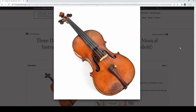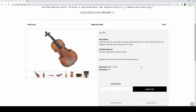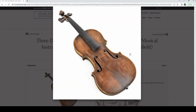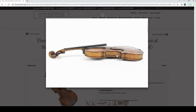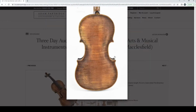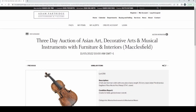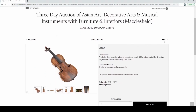That one not so exciting. Full-size German violin, 1-piece back. The Ferdinandus Galliano label, but it's definitely not one of those. Yeah. Anyone bidding on that one so far? No.